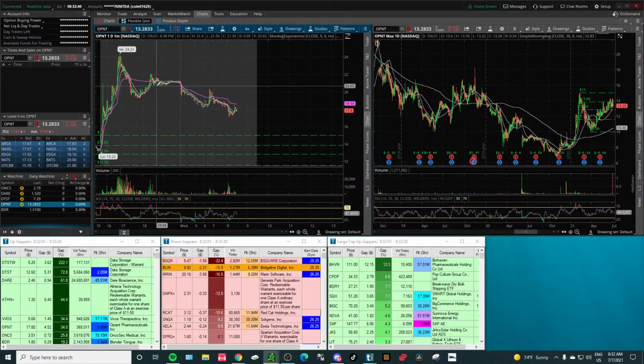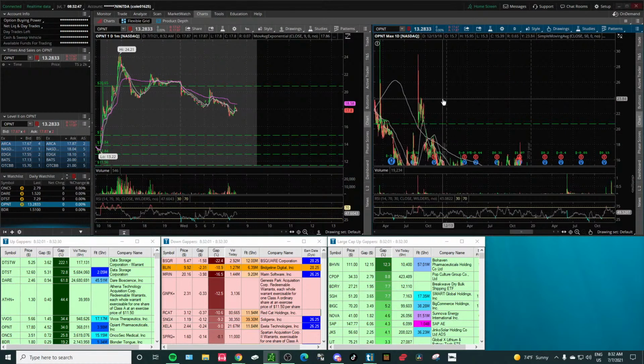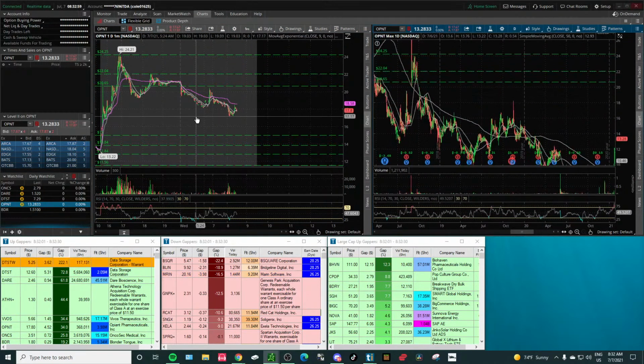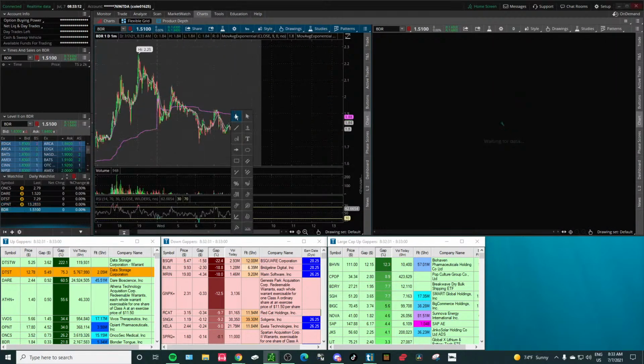So we got some at 20.65, filled this gap, and 20.24. Also got some at 22. And then if we pull back just a little bit, so there's that. I don't really like the motion.